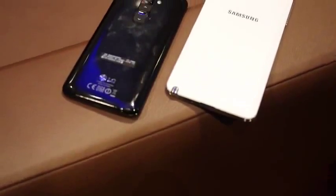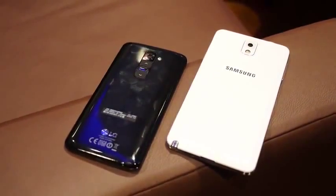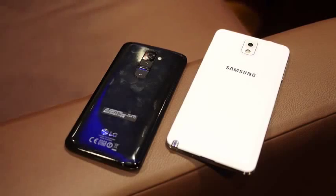A couple of new kids on the block are about to go head to head. Hey, it's Joshua Vergara from Android Authority. What's going on, everybody? And this is the Samsung Galaxy Note 3 versus the LG G2 in a quick look.